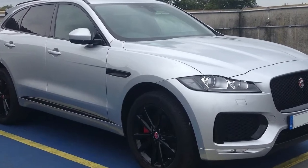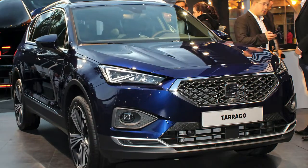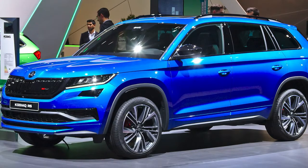Although if it's the 7-seater option in this class that you are after, you could also look at the VW Tiguan Allspace, Seat Tarraco, Nissan X-Trail or Skoda Kodiaq. Some of these last options are also a decent bit cheaper if you are on a tighter budget.